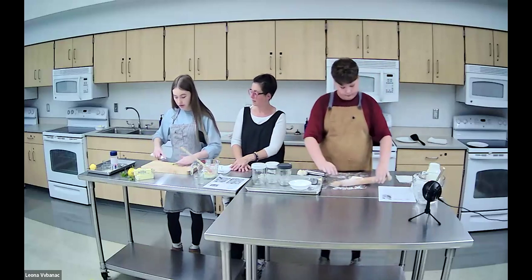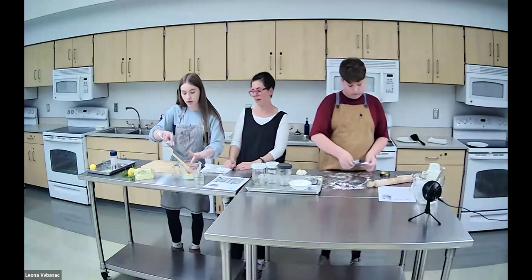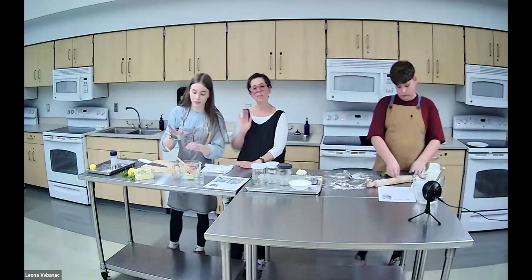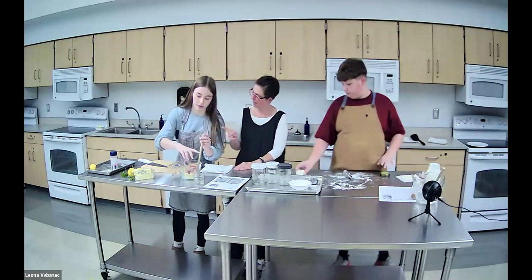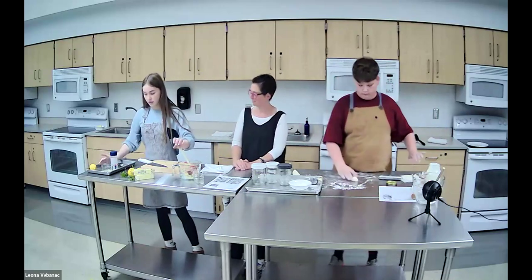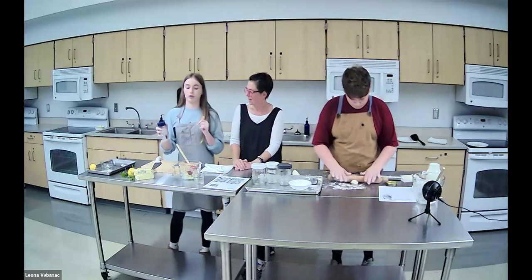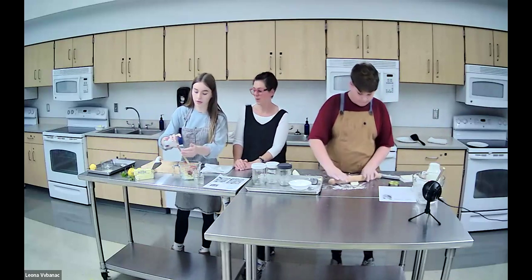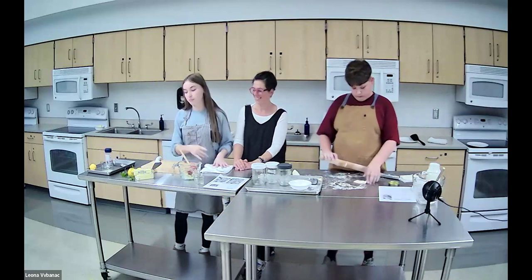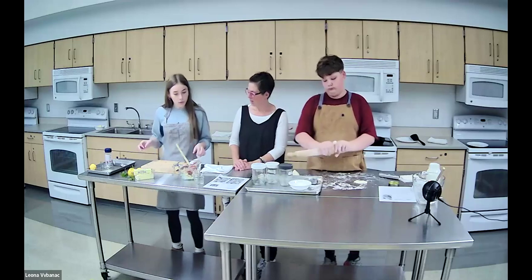Okay, and we're gonna go ahead and add this lemon balm right to the butter. And the rest of the herbs that have already been chopped, rosemary, thyme, and the lemon balm. And then we are gonna go ahead and do our light sprinkle of salt. Just about that much, not too much, not too little, because the butter is gonna be salty. And then you can give it a stir.